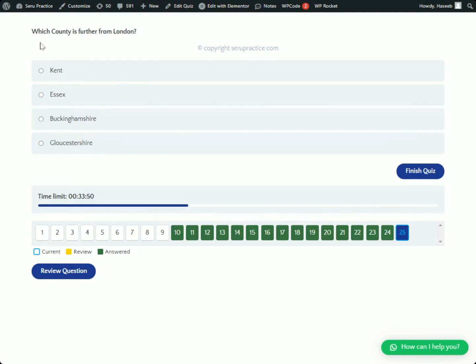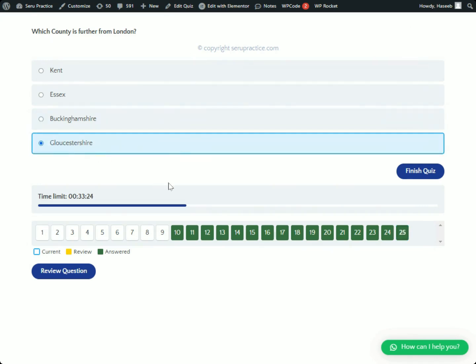Now, the next question is, which county is further from London? This one is comparatively easier to choose the correct option because this must be one of the counties which is not surrounding London city. And in this case, this one is the correct option.